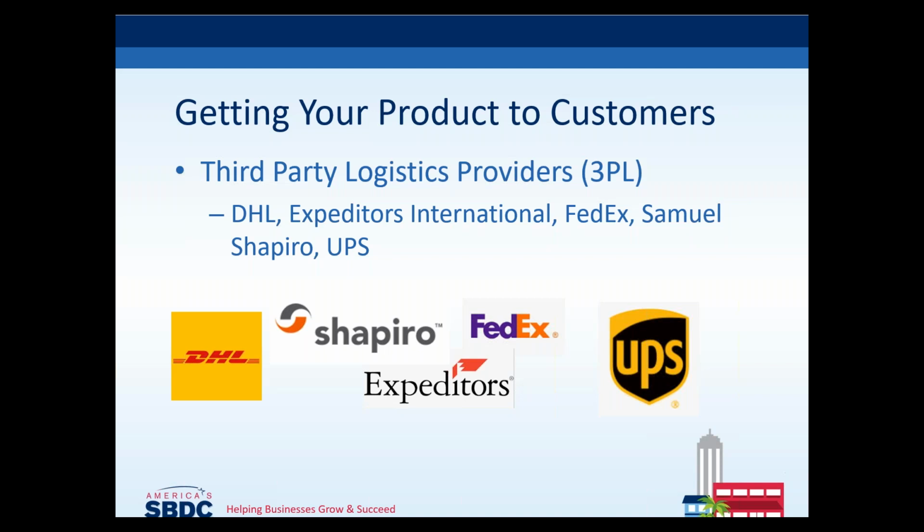If you choose to use a third-party fulfillment provider, your first step is to find a carrier that can ship internationally. Before you make a decision, you should definitely visit their website to get approximate shipping charges for filling orders for the Amazon marketplaces that you're interested in. There are many online resources that can help you compare rates and find providers that are a good fit for you. Some of the companies that Amazon suggests are listed here: DHL, Expeditors International, FedEx, Samuel Shapiro, and UPS.